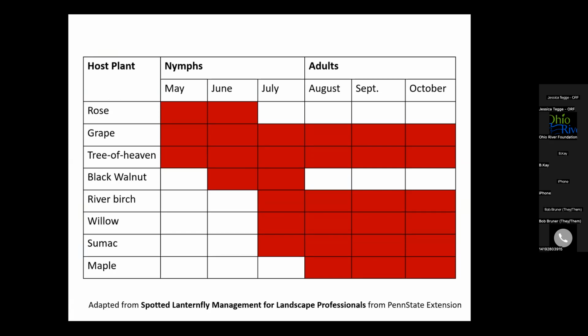Now, what this means is that the insects aren't marching from tree to tree. What they're doing is they're filling up a tree as much as they can feasibly get their mouth parts on. And then when that tree is overpopulated, they're going to move to the next best thing. So they're first going to fill up our grape and our tree of heaven. Well, first they're going to fill up tree of heaven, no matter what. And then after that, depending on the time of the year, they'll go to the next best thing.